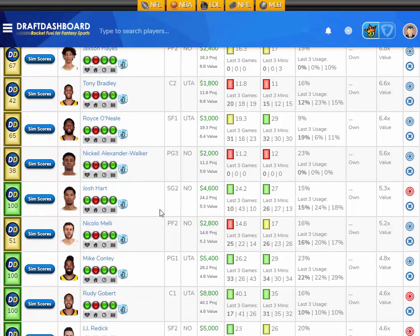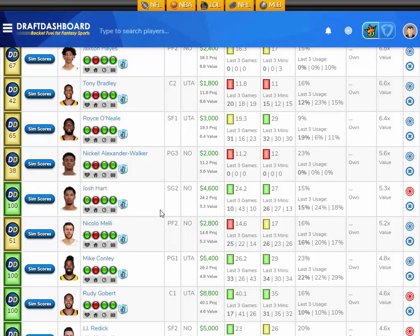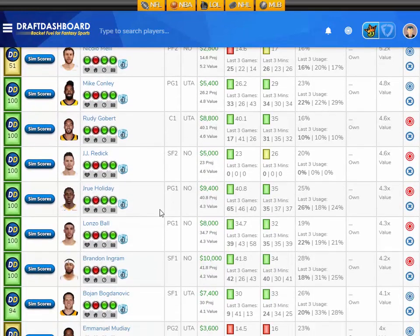Another decent value play here is Josh Hart, projected at 24.2 fantasy points here tonight. That's 5.3 times value. He's 4,600 DraftKings salary. Let's take a look at his sim scores. An 18% chance to score 15 fantasy points or less, a 53% chance to score 15 to 30 fantasy points, a 30% chance to score 30 to 45 fantasy points. So I like Josh Hart here at 4,600 DraftKings salary.